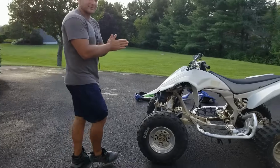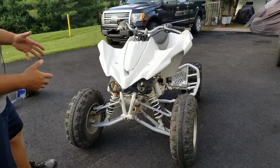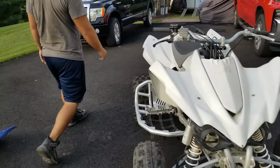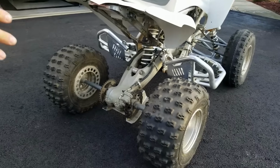All right, so let's check this thing out, man. So obviously a basket case. We got it in pieces, but everything's really tight. I went around and shook all of the A-arms and whatnot. The axle is nice and tight. I don't think we're gonna have to mess with the bearings. Everything's really nice and tight on it. And the tires are even decent.